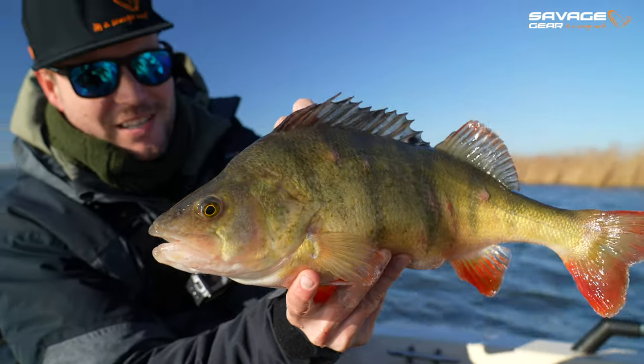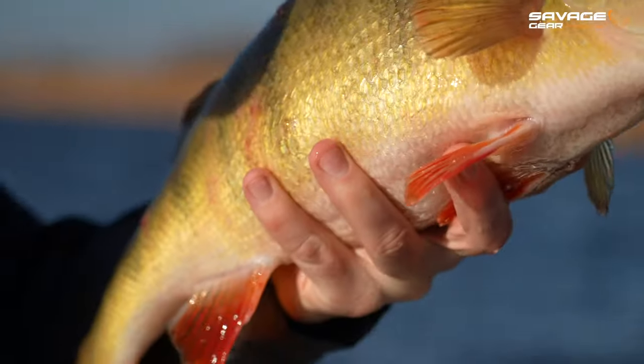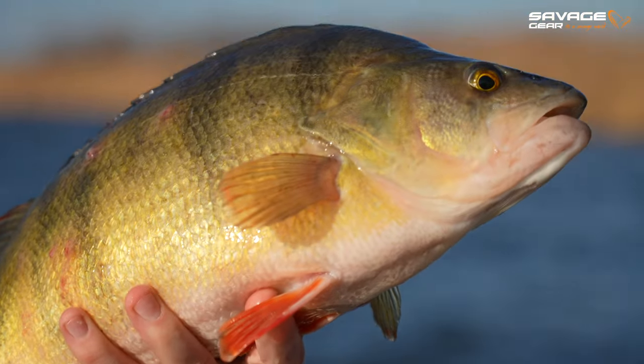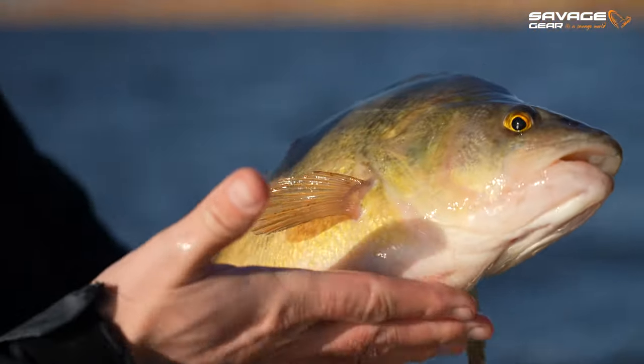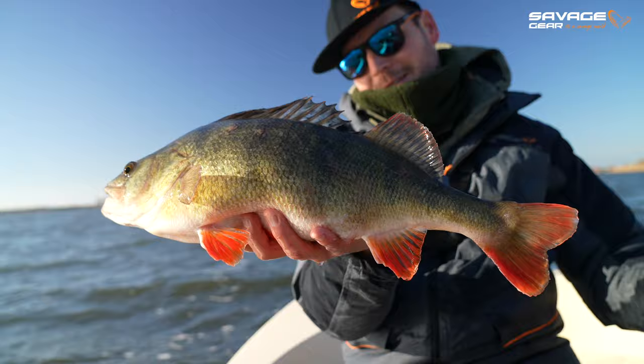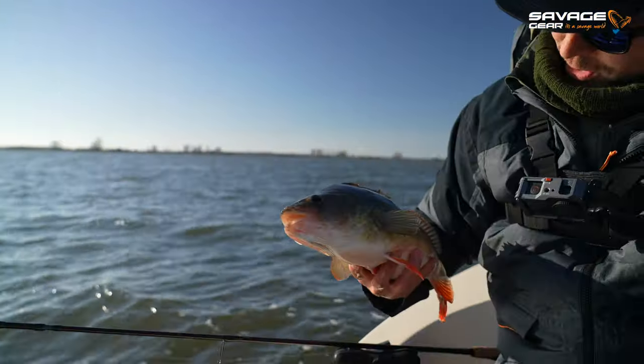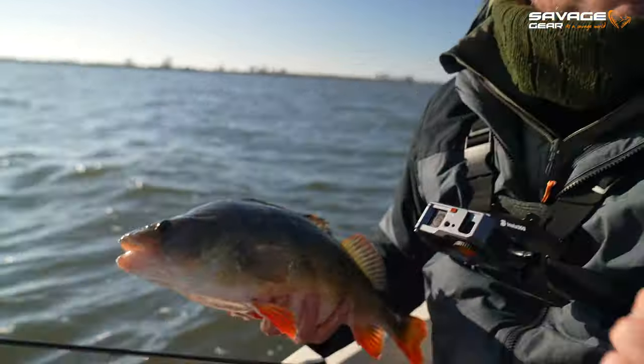What a beautiful fish. And it's just January now. Imagine if it's like March, you know, pre-spawning. Oh. 47 centimeters, well over 2 kilo, I guess. So let's get another one. We need to get a 50 today, but I'm really happy with this one.